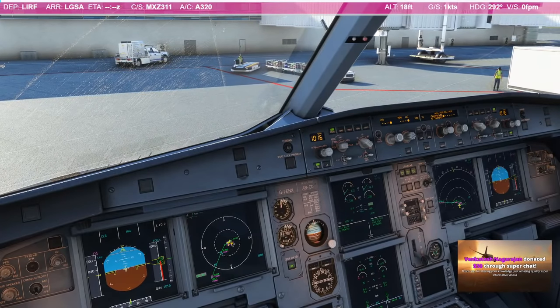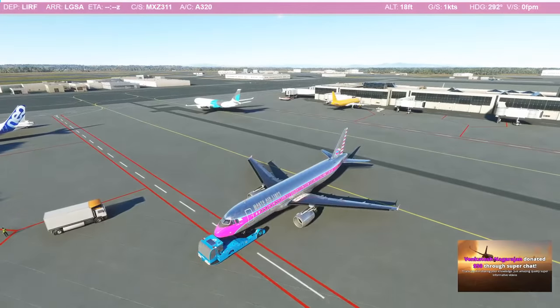I'm way behind on the chat. When I use Fenix pushback, I don't see a tug. Yeah, should just use the default one.